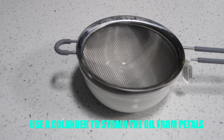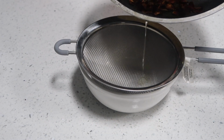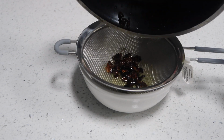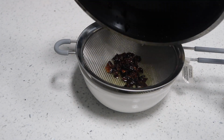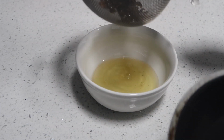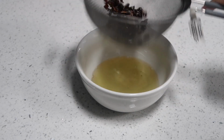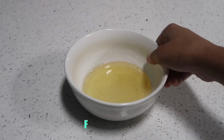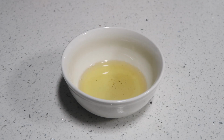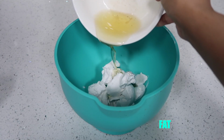Once your oil is complete, you want to use a colander to strain the oil from the rose petals. Be careful at this step because the oil is hot and can burn you. Right now, I'm just shaking the pan a bit over the colander to make sure that all the rose petals are out and all the oil is getting strained into the bowl. Here's what the finished rose oil should look like. Once the rose oil cools down, add it to the coconut fat.